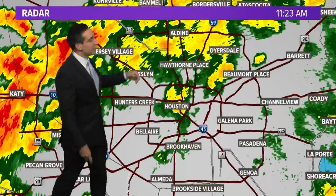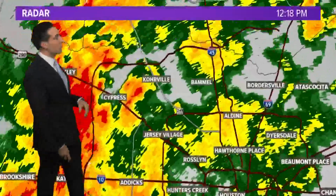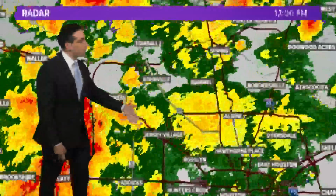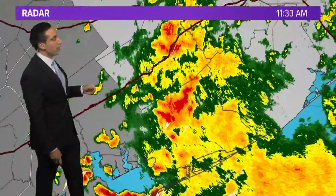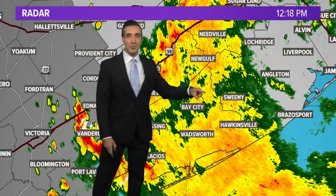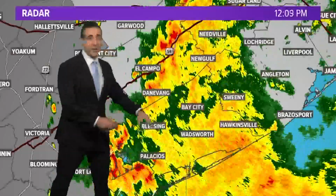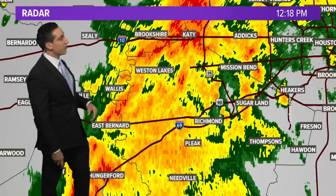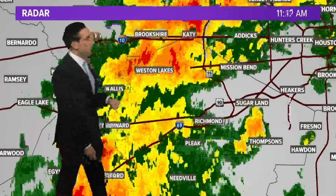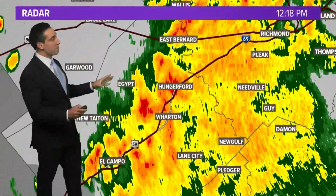Hawthorne Place now, Aldine seeing the rain pick back up after a brief break from earlier this morning when we had some rain for that morning commute. To the northwest, off towards Cypress, Tomball, Jersey Village, seeing some spotty downpours as well. Dropping south, Matagorda over to Wharton, western, southwestern Brazoria just getting soaked out there right now. This is good news. These areas are experiencing exceptional drought conditions. Up by Katy, the drought impacting water resources there. This is great news for you. Weston Lakes out towards Richmond, down to Needville, widespread rain, moderate to heavy.